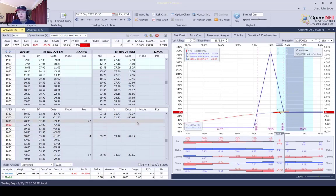But we do the 40-point wing to the upside, and notice that we do not have the options available to us. This is kind of rare, but it did happen for a couple of cycles actually this year in 2022. For whatever reason, they were not offering us the options. So we still want to get in the trade.